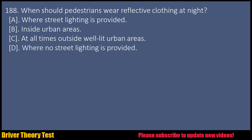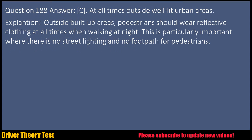Question 188. When should pedestrians wear reflective clothing at night? A. Where street lighting is provided. B. Inside urban areas. C. At all times outside well-lit urban areas. D. Where no street lighting is provided. Question 188. Answer: C. At all times outside well-lit urban areas.